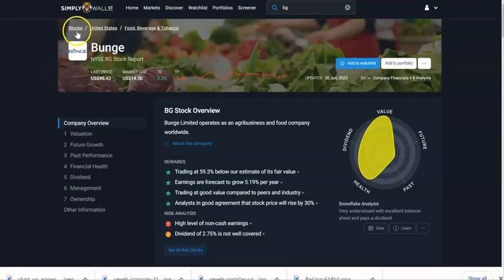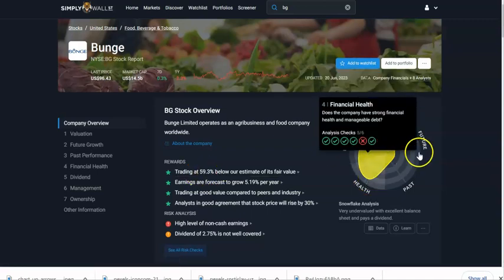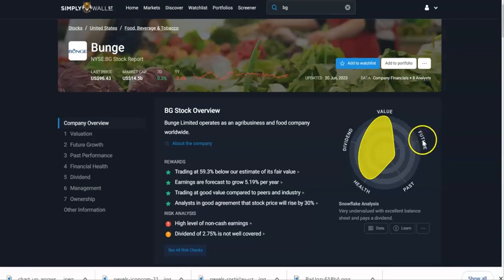Briefly looking at a tool called Simply Wall Street, and a lot of this is free. Bunge, ticker BG, agribusiness company, as I said, it's undervalued by 60%. It pays a dividend, and it's a very healthy company. Now, the future seems a little slow.